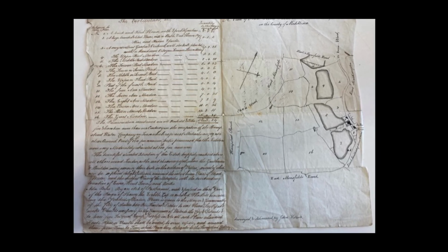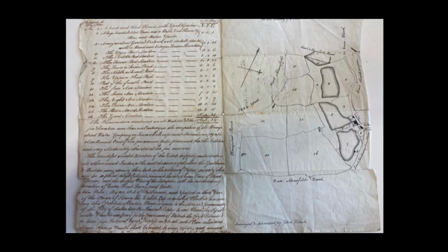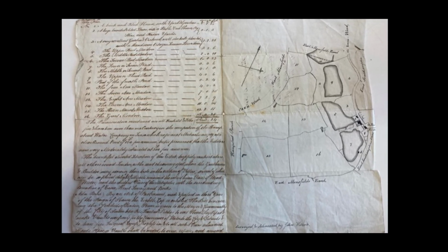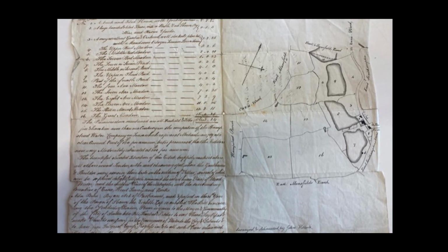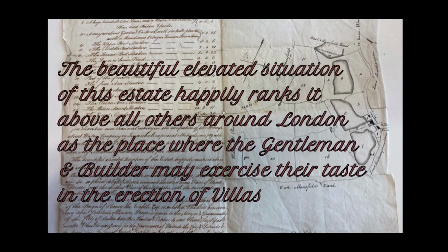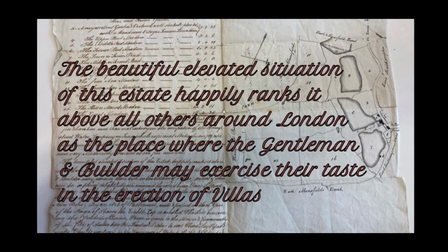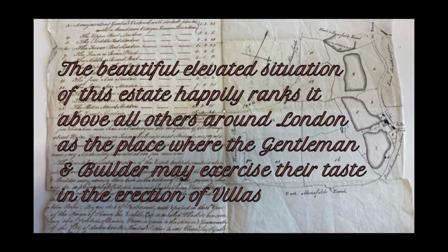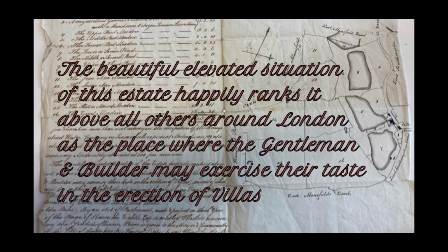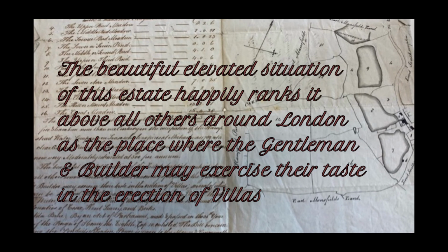The Hampstead Water Company, which had created the Highgate ponds in the 1690s, decided to sell off the fields surrounding the ponds, while retaining the ponds themselves. The blurb mentions that the beautiful elevated situation of this estate happily ranks it above all others around London as the place where the gentleman and builder may exercise their taste in the erection of villas.